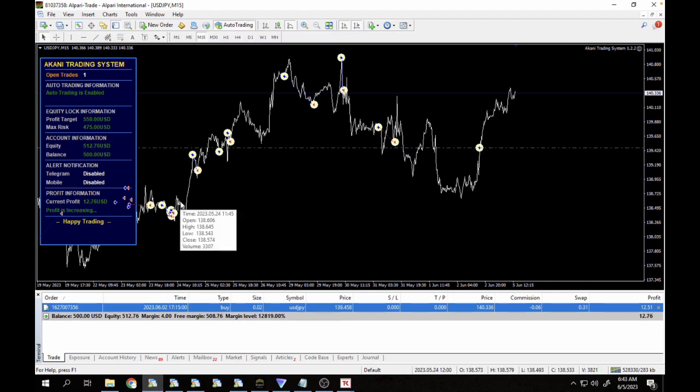The first you can see here is the Akani trading system, currently trading on the USDJPY on the 15-minute time frame on a live account. This is a $500 account on Alpari, and we started trading with this system around the end of last week, and we have just one trade so far.